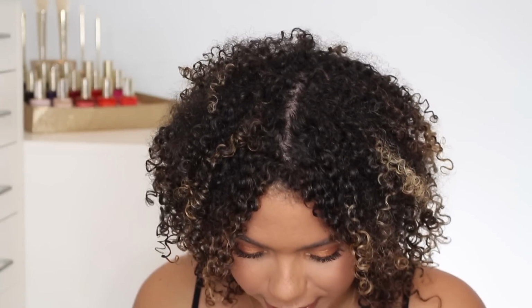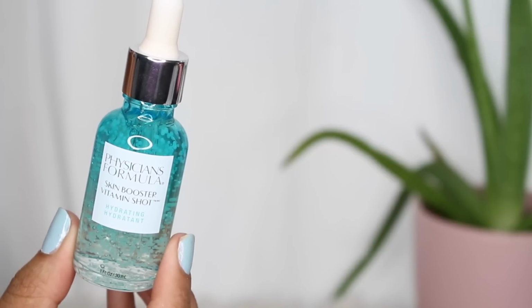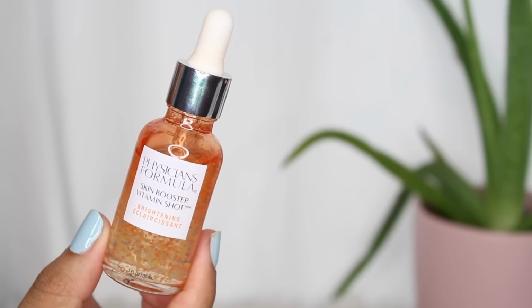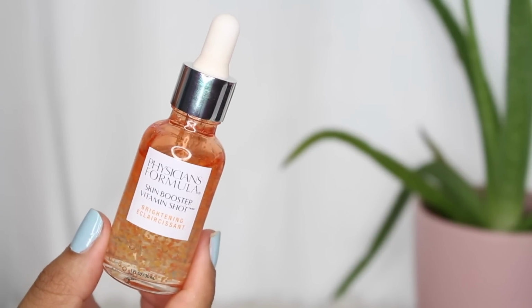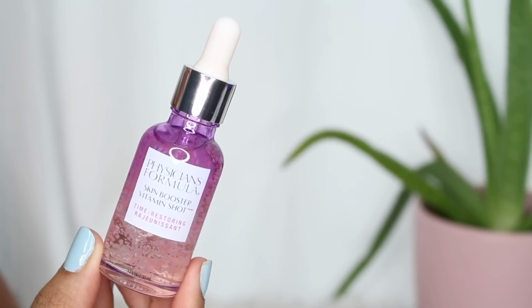Let me just refer to my list here. So the hydrating one has vitamin E, aloe vera, and hyaluronic acid. Hyaluronic acid is a great way to moisturize your skin. Also at this event, they recommended that you use this as your first product after washing your face. If you're feeling kind of lazy, I feel like you could just put a couple drops of this into your daily moisturizer as well. Then for the brightening, you have vitamin C, of course, B3 and licorice, and then for this time restoring, you have vitamin A, red algae, and then vegan collagen.